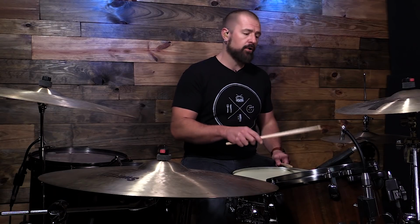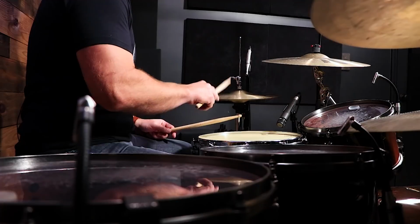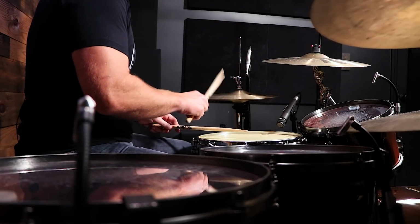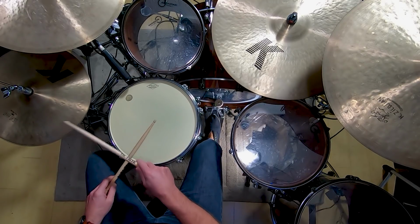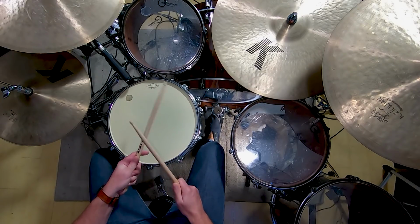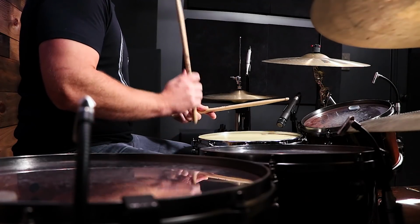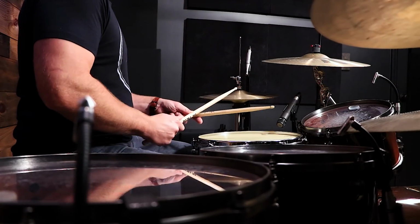And on the hi-hat is 16th notes, and it's gonna be pretty consistent 16th notes in volume. The only snare drum we have is the accent on 2. The kick drum is gonna go 1 E and a 2 E and a 3 and 4 E and. 1 E and a 2 E and a 3 and 4 E and.